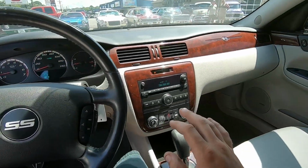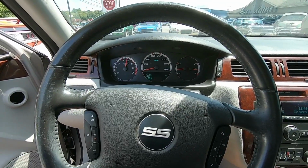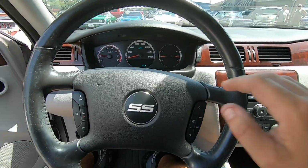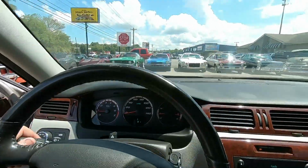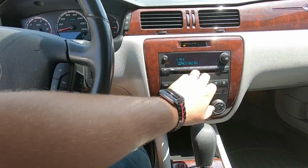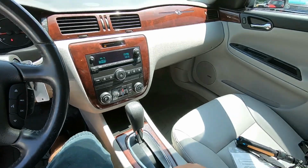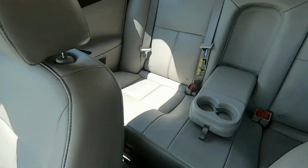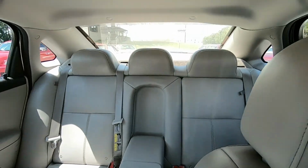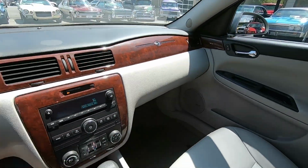AC is nice and cool. Good sounding motor, everything works. Your horn, your turn signals, your wipers, radio. Nice and clean. When I get back from the test drive, I'm gonna be going ahead and doing a whole walk around on this car, just kind of pointing out any kind of flaws I can find.